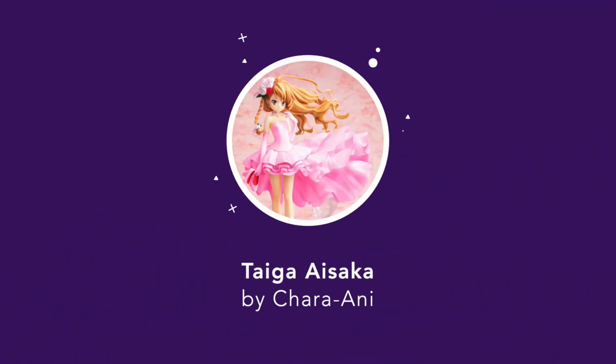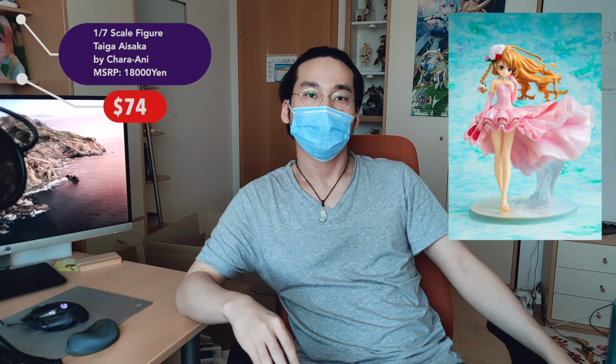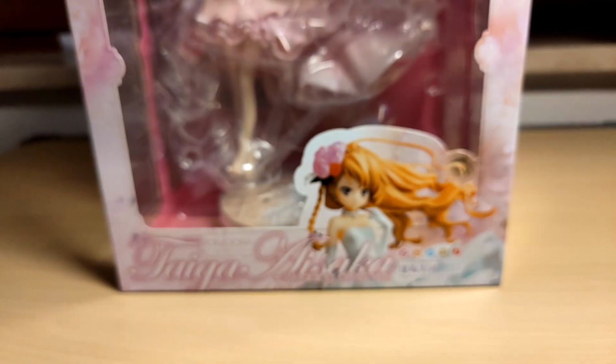Now let's talk about the rarest figure I've gotten in 2021. Sadly, by this time the figure is already on its way to its new owner. The figure I'm talking about is the 1/7 scale of Taiga Aisaka from Toradora by Chara-Ani for 18,000 yen. But not the normal wedding dress version, but the super limited pink wedding dress version.